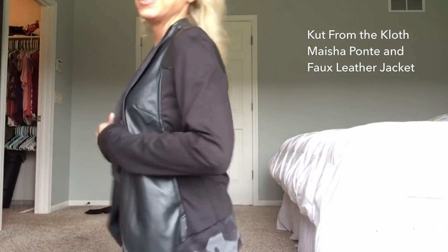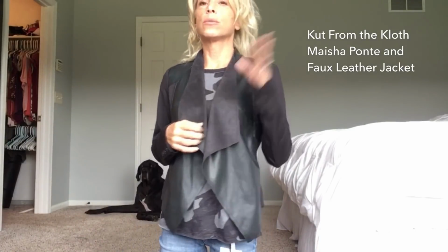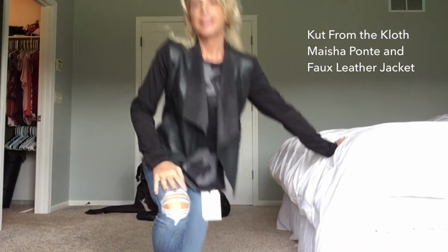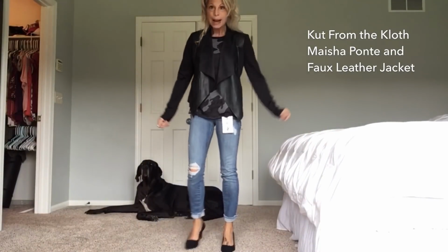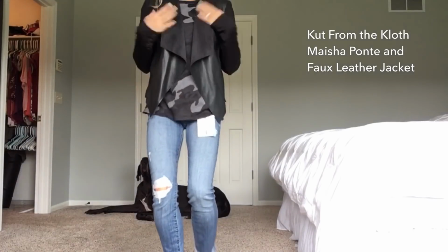I really like these jackets, and like I said, the ones I've received recently are the ones that have a zipper. So what do you think of this? My biggest thing is I like these jackets if these flaps stay nicely.